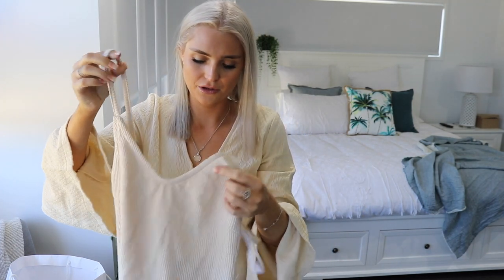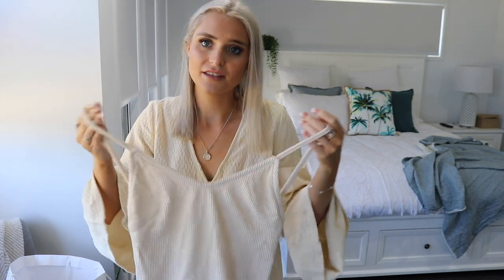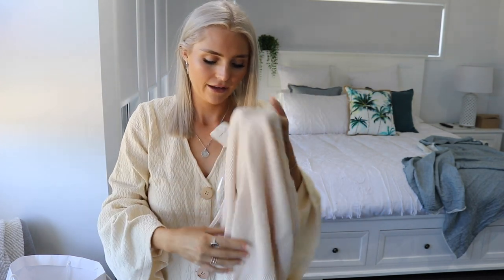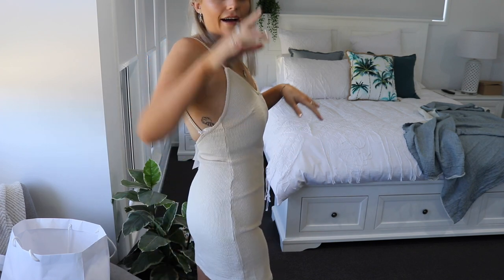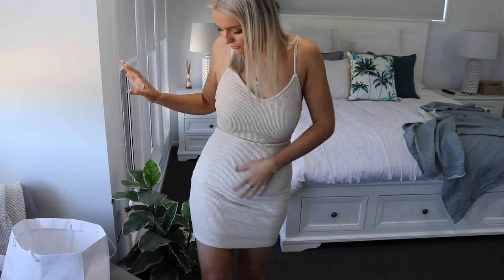I think it is so cute. I really want to wear it soon just because it is so nice. But I'll try this on for you guys. It does have the zipper down the back, so you can get into it really easy, or out of it. So yeah, definitely such a nice low back. Love how it fits. It looks so nice, I think it looks really beautiful.